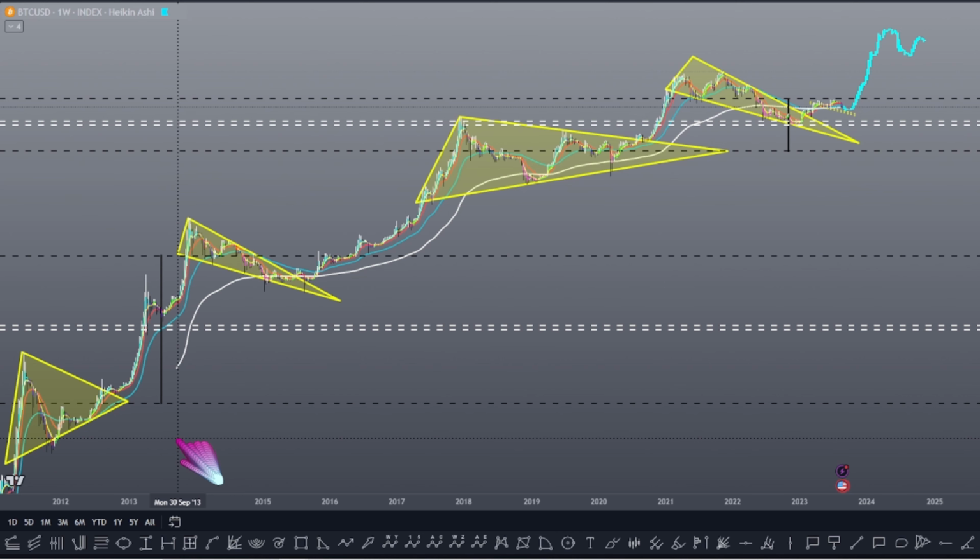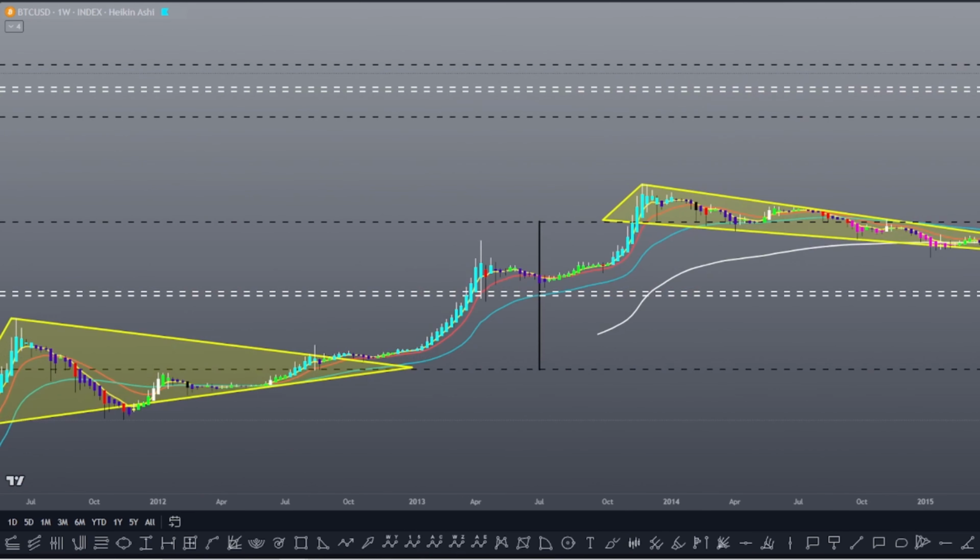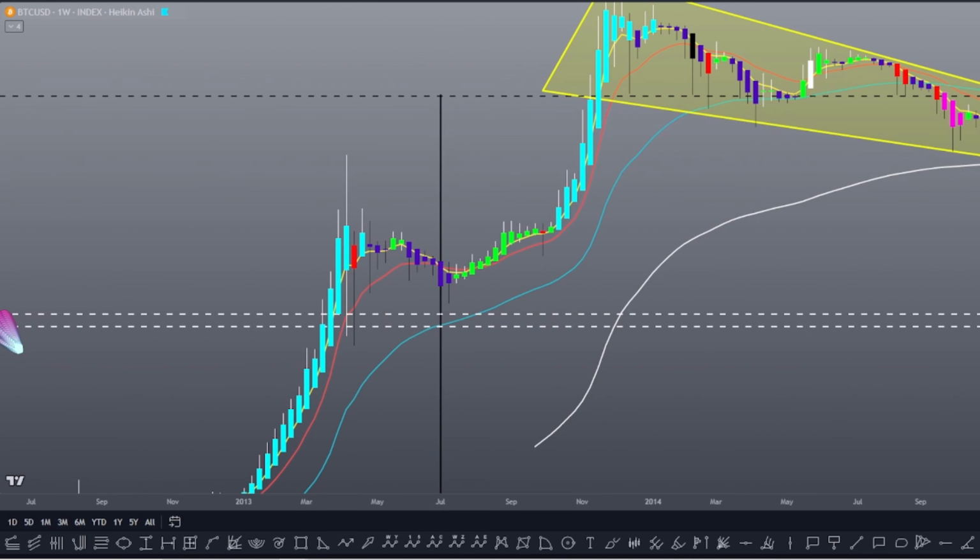So what I did was, because the first triangle is synonymous with the third triangle, I took a line and drew it up from the first black horizontal line to the second, and then did that for the third one to the fourth one. You can see that this area right here, if I zoom in, is not perfectly exact.